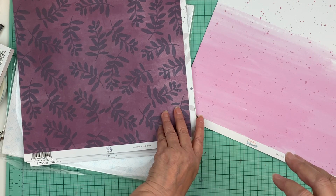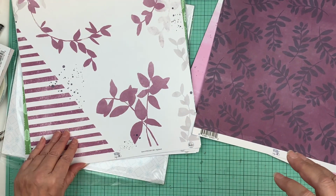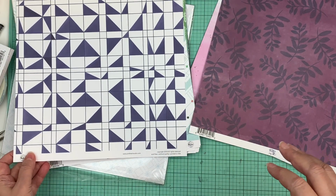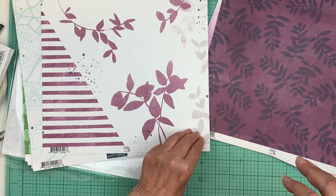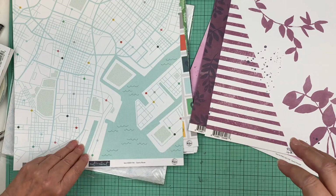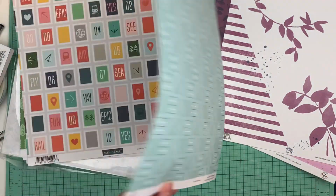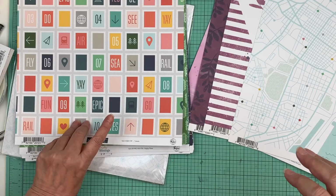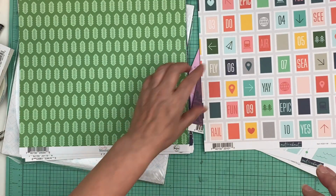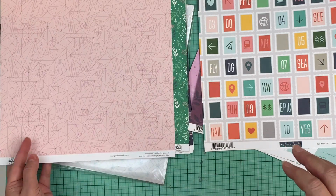Then this is Indigo Hills 2. That's kind of pretty. Oh, this is pretty. This is also from Indigo Hills 2. So that's pretty. Out and About. Oh, I can see just using that background. That's nice, but busy. I have this before, and I can see cutting this out, just the squares or the rectangles. And this is Everyday Musing. I like this side.